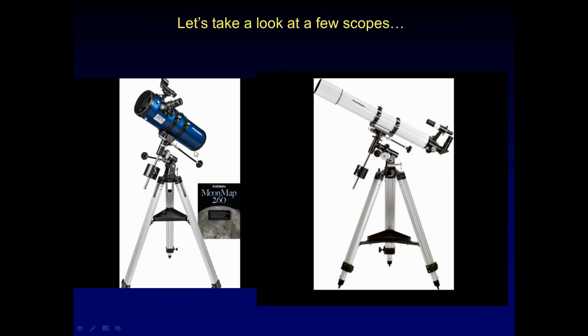I see a number of these on Amazon. And I also see some of these, and they can be very, very tempting. I've got good news and bad news about these scopes. The good news is the OTAs, or the optical tube assembly, is probably pretty good. Probably got pretty good optics. Orion does not make bad stuff. It's probably a decent refractor and a good reflector. Bad news is I'm concerned about the mounts.